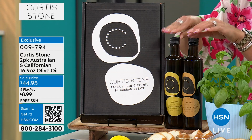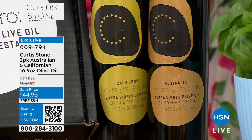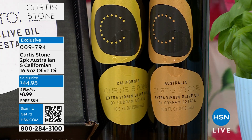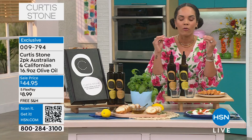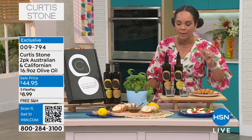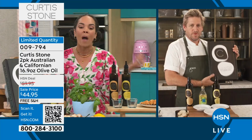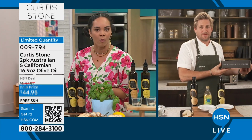So what you're getting is 500 milliliters of that Californian olive oil, and 500 milliliters of the Australian olive oil. Think about gifting, or think about it for yourself. It's extra virgin olive oil, and when you're using oil, you want to be mindful of the quality that you are cooking with, dressing your salads with, maybe using with some apps. So Chef, show us everything that we get. When you open the box, talk about a wow of a housewarming gift. Instead of bringing a bottle of wine, bring olive oil.